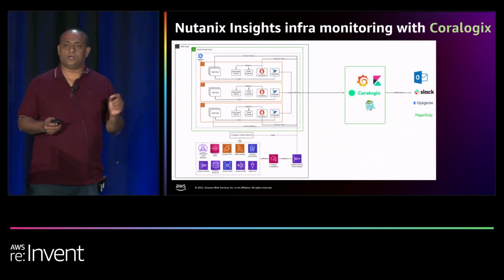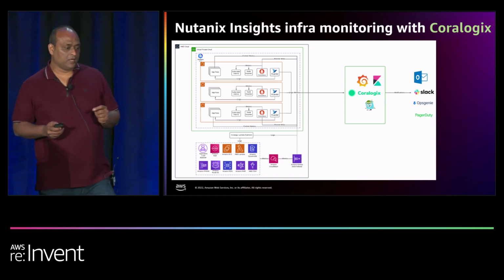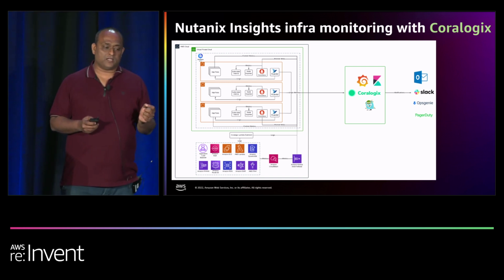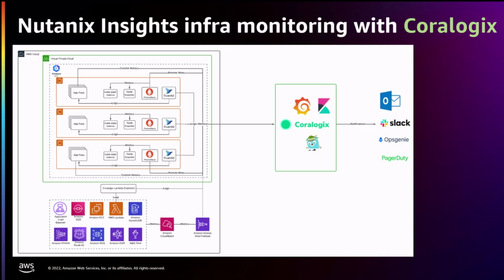And this is how we ended up shipping our observability data to Coralogix. So we mainly have Kubernetes-based applications. For logs, we are shipping those Kubernetes-based application logs via Fluentd to Coralogix. For Lambda-based applications, we are using the Coralogix Lambda extension to ship those logs to Coralogix. For metrics data, for Kubernetes services standard metrics, we are using open source exporters to move metrics to Prometheus, and then Prometheus is doing remote write to Coralogix.